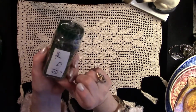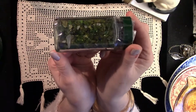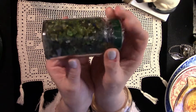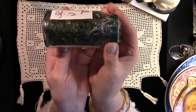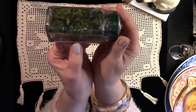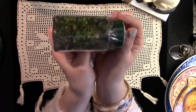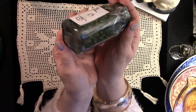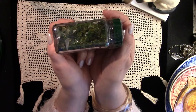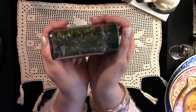This is just a jar of polished glass chips. And I'm going to be using these in an upcoming project. I paid $3.50 for this at St. Vincent's on 50% off day. It had been there for a couple of weeks, and I was really surprised it was still there and delighted at the same time. I'm going to do a couple mid-century themed pieces of artwork, and I wanted this glass for one of them.